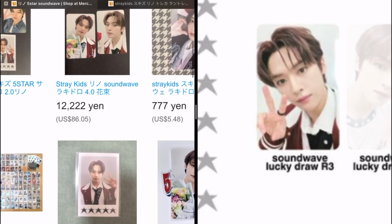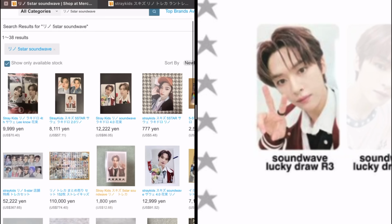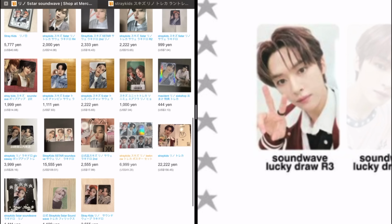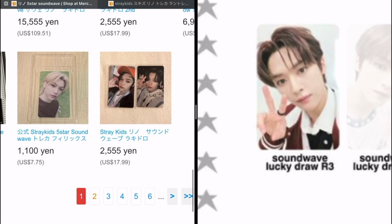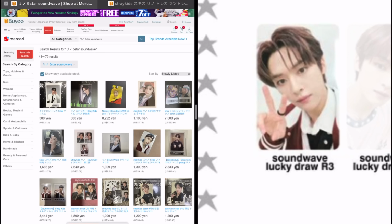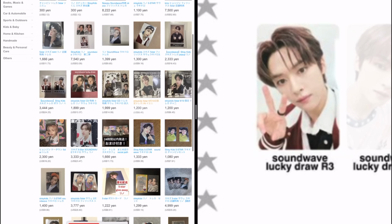We're gonna look for, oh my gosh, Leno's Polaroid is also so cute. Expensive. This card is so expensive. I am so happy I pulled it. Oh my gosh. That's a set benefit, by the way. So you had to buy 3 albums to get that card, so it just makes it a more expensive card.